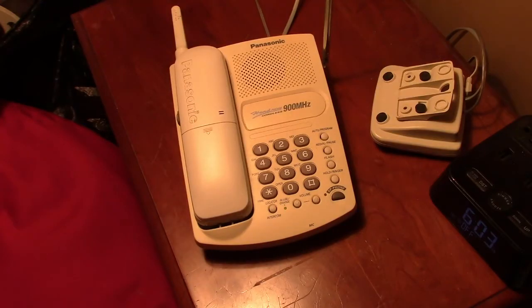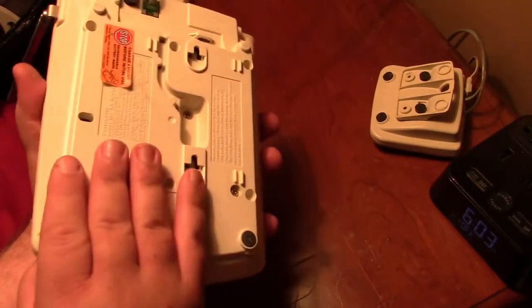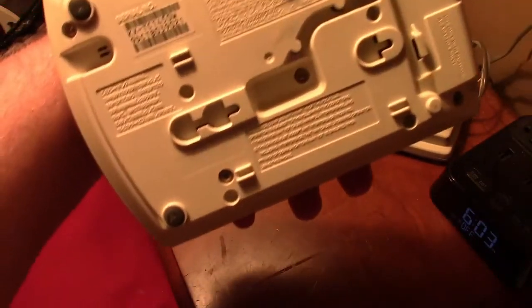Okay, so here's the phone. This is a Panasonic KX-TC1450W. How do I know that? It's on the back. But actually, I didn't even look at the back. I happen to remember the model number of this phone because I bought this for the wife many years ago when she was just a mere girlfriend. This was purchased, I don't know if it has a date on the back. Let's take a look. Oops, I hit the speakerphone by accident.